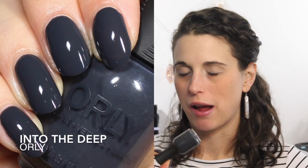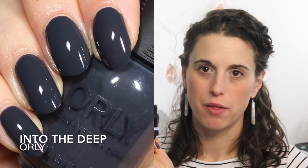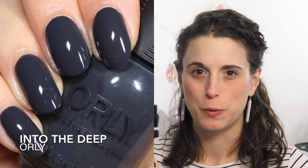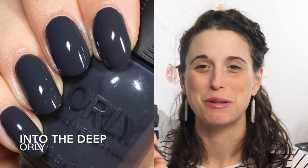Okay, and then I do like some really nice deep grays for the winter, so I picked Orly's Into the Deep. This one is super dark gray, really, really nice. This was in their winter collection or their fall collection. Those two I keep getting confused in my head. I cannot remember which one was which, but this one's really, really nice. I got this in my Color Pass box and I was really excited about it. The formula is beautiful. It has this volume on your nails. It's lovely, and I love really dark grays like this. Zoya has some that are similar to this, but I do think this one is pretty unique in my collection.